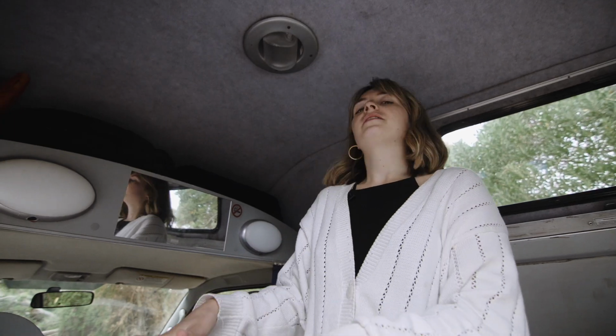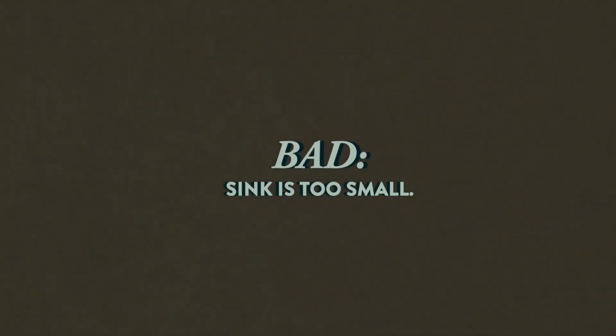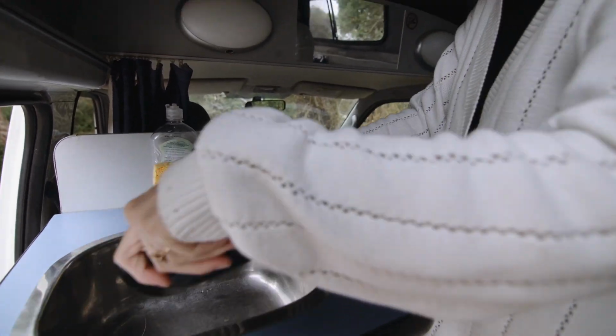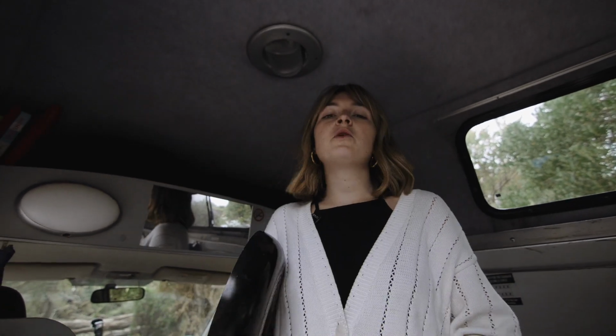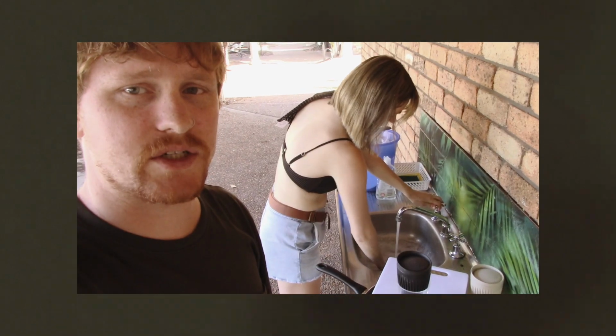So another thing about the van that isn't exactly our favorite is that our sink is very small, which makes it really hard to do the dishes. This is our only pan, and it doesn't fit in. It only goes in sideways, which is a little bit frustrating. So we've been doing most of our dishes at campsites in the camp kitchens with big sinks.